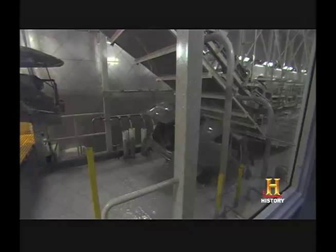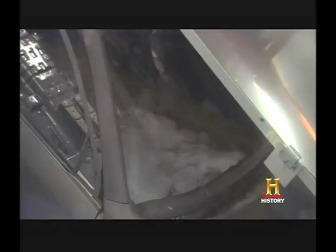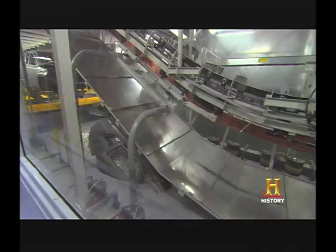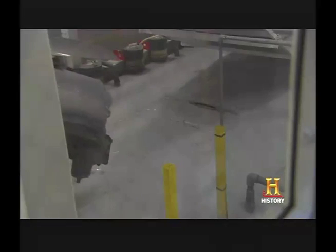The proper term is electrodeposition. We dip the unit in a tank of electrically charged paint. It coats not only the outer surfaces, but the inner cavities and crevices and the underside of the unit. This 86,000-gallon bath is about 90% deionized water and 10% paint solids. And did we mention it's supercharged with electricity?